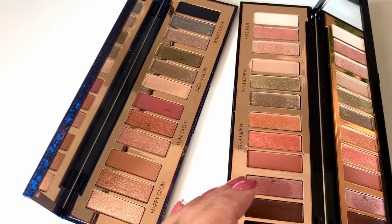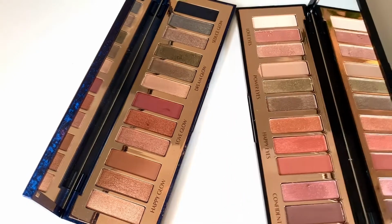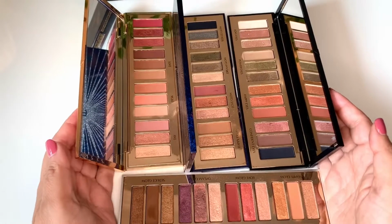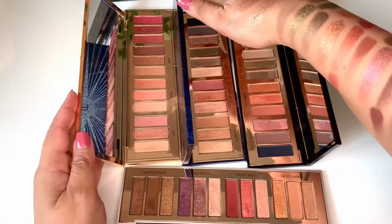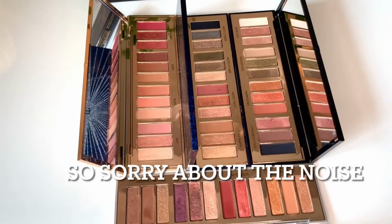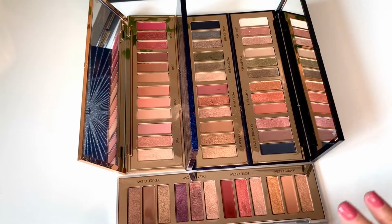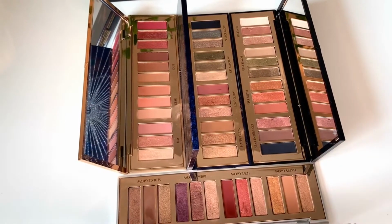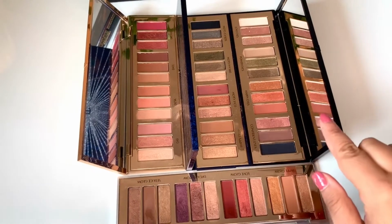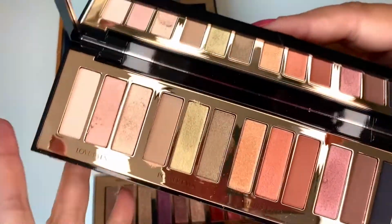So even if you have Pillow Talk and Bejeweled Eyes to Hypnotize, this is definitely quite distinct from the two of them. And these are all of the palettes and all of the shades. I hope you're able to get some idea of what they are like. This palette is pretty unique. It definitely is different from this Bejeweled Eyes to Hypnotize and also the Instant Pillow Talk palette. The only one it's similar to is the Starry Eyes to Hypnotize. So I think it makes a lot of sense to get this one if you've missed out on that palette.